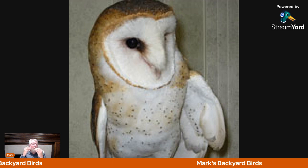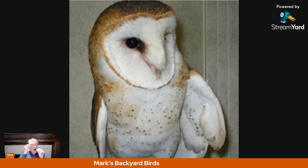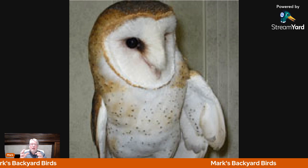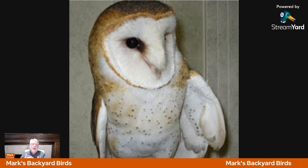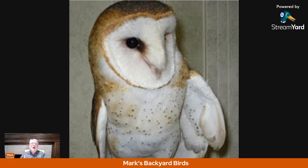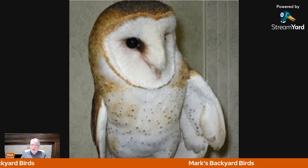And not only are they on the front of their face, but one of their ears is actually a little bit higher than the other. So it gives them the incredible ability to triangulate sound and pinpoint sound. I read a study years ago about barn owls where they proved that they could catch prey in total darkness.